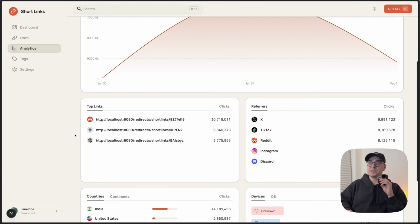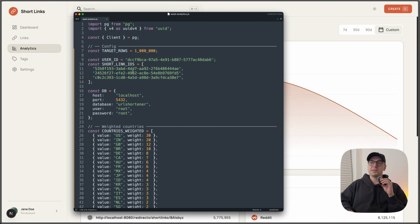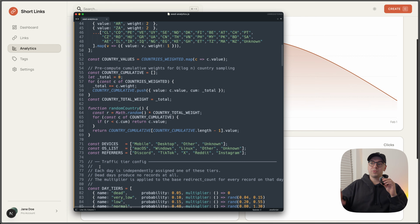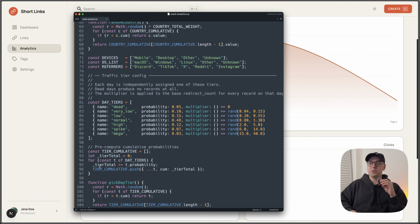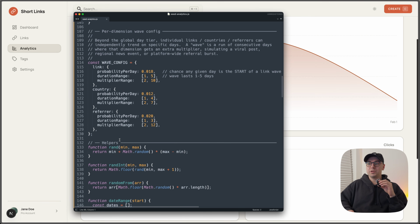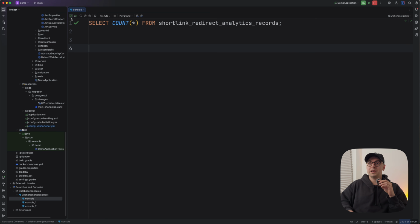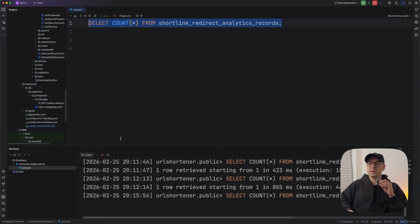And also, if you're interested where the data is coming from, I have a little script that generates 1 million rows for a given user and short link IDs, and those are exact links that I am having here. So basically it's randomly generating data that's spread along the entire past year, and I want it to be not static data. I want to have spikes and dead days where there are no clicks at all. And if you're thinking that all that is written by me, it's not. I asked Claude and it actually did a great job. So if I go to my backend and I calculate the number of records in my database, I would get exactly 1 million rows.